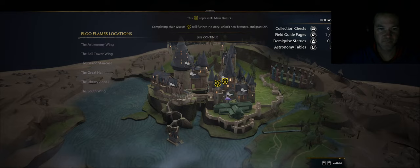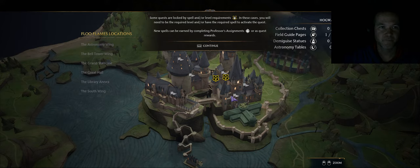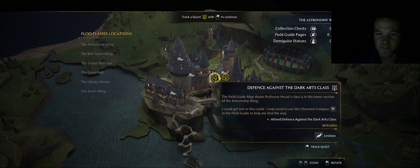Field guide pages in Hogsmeade? My goodness. Have you made it to Hogsmeade yet? Yes. Pretty cool. Actually, it's really awesome. Yeah, you'll like that. I don't think you're probably too far off.